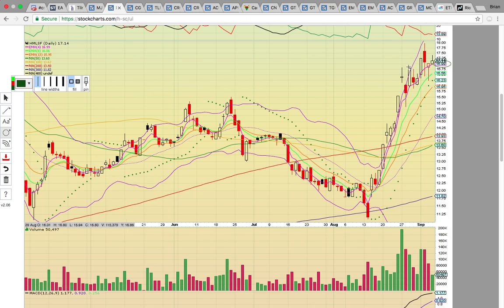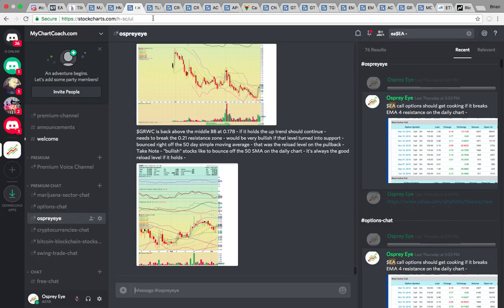For HMLSF, it's all about staying above $17. 17.25 is the key level to break. Closing above 17.25 is going to signal upside potential, and then you'll have this 18 high on deck. If it drops below 17, you're going to see 16.50, possibly drop down to 16. There are a couple of unfilled gaps on this chart as well, 3 of them. And so we're just going to see next week if it can hold on to EMA4.